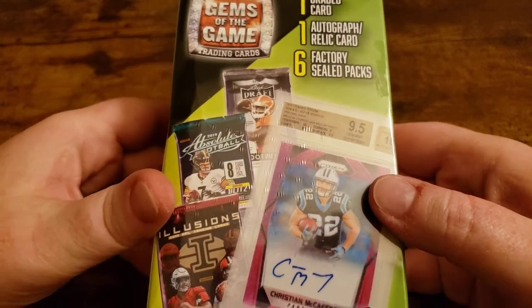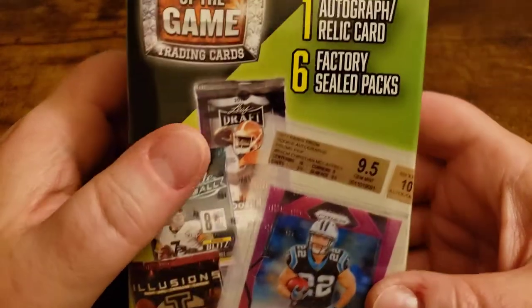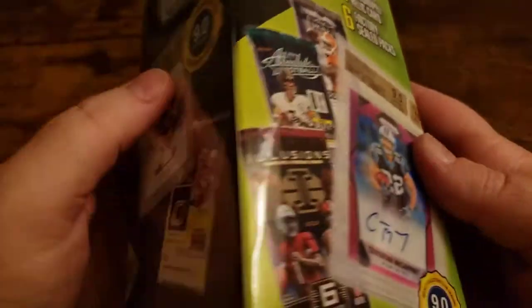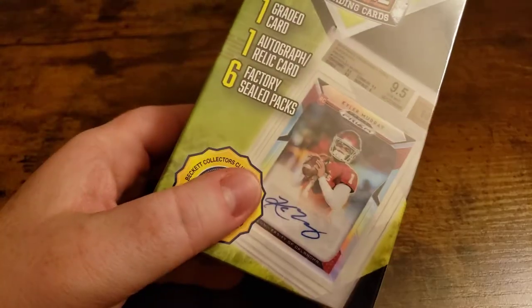But still cool. So the pictures of the boxes or the packs they show on here are 2019 Illusions, 2019 Absolute, 2017 Leaf, but most likely you're still going to get 2020 Leaf. Yeah, so I have two of them. We're going to go ahead and open both of them and see if I can get lucky.